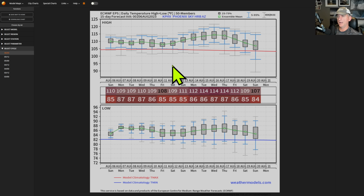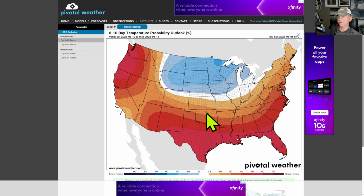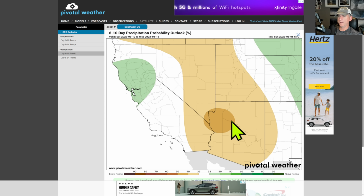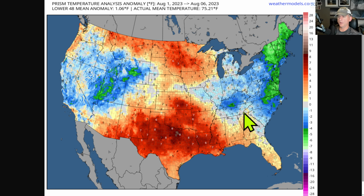Here's the 6 to 10 day temperature probability outlook. The west likely to be above average. Same with the south and the southeast here, all the way up the east coast even now, as you go through August 16th. And here's through August 20th. Again, the above average signal for a lot of the west coast, including California there. This is the 6 to 10 day precipitation, and you can kind of see the suppression of the monsoon versus average accumulation, precipitation-wise anyway.